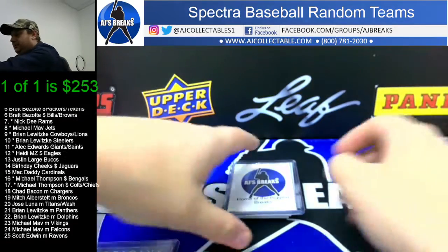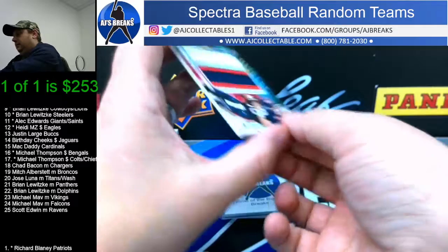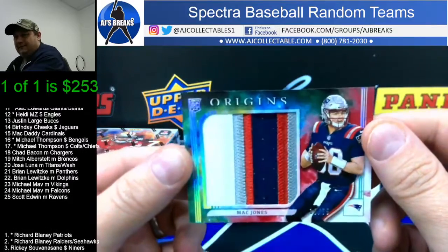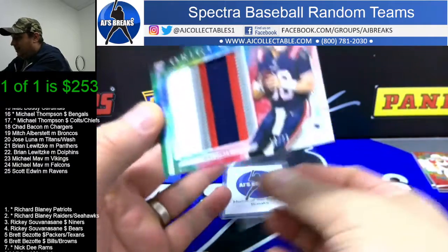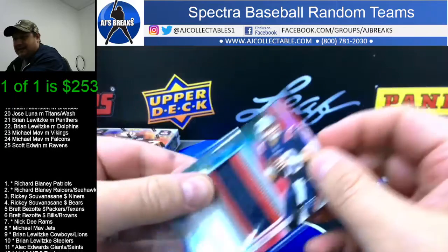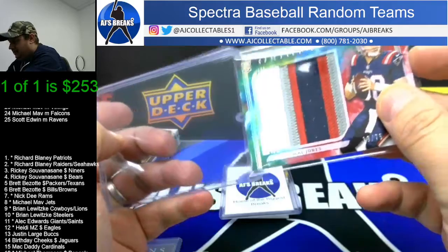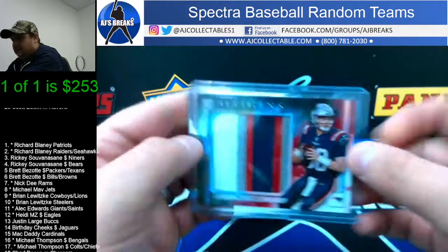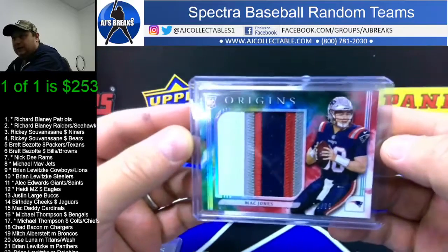Everything will be top-loaded, always in Origins. Ooh, that is a fat Mac Daddy patch. Nice hit. 4-color, 19 of 75. Mac Daddy. Nasty hit for the Patriots. Pretty dope. 4-color. Nice hit.